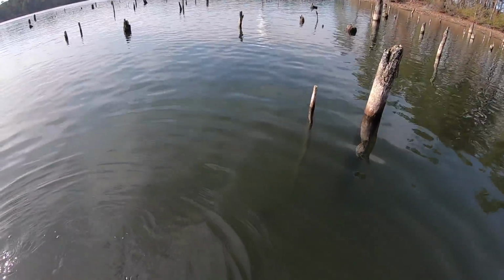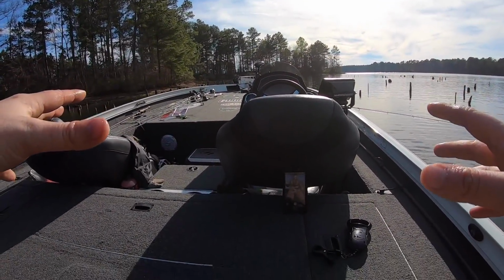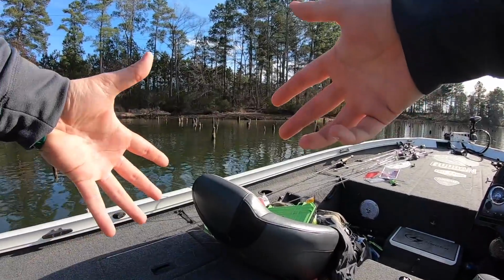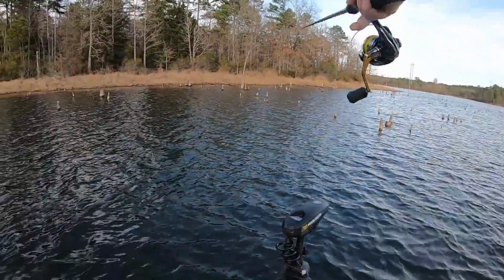See how big that fish looks in the water too? I hope you guys saw that when she went away. That's why she came off of that little clump there. She followed the wacky worm out, and I was thinking to myself, oh my gosh, you've got to be kidding me. Luckily she came back for it, but unluckily she was not a 5+ pounder, but still a solid fish nonetheless.